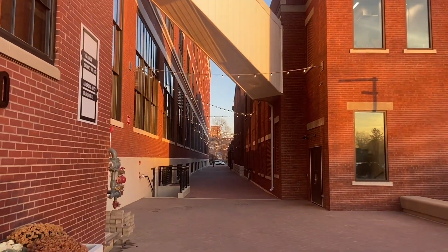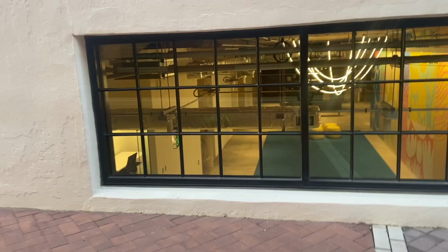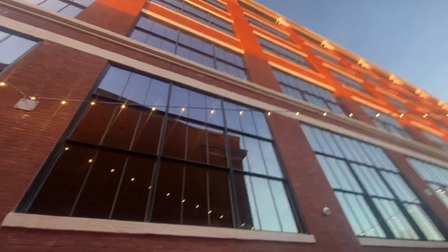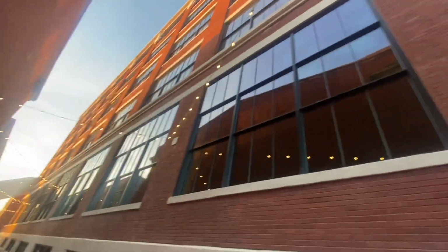So today we are headed to the Union Street Market, which is the only spot that's open at this point. Obviously there's a lot of stuff here, and I don't even know what all it is, but you can see through some of these windows that there's additional stuff happening. Like I said, not all of it is open either, but the market is going to be phase one of the things that are opening initially here. I think the plan has been for it to open this spring in 2023.